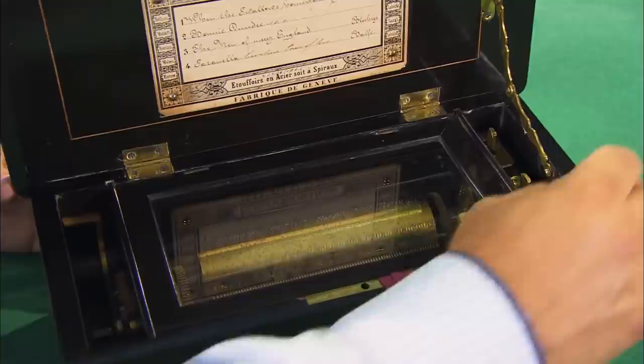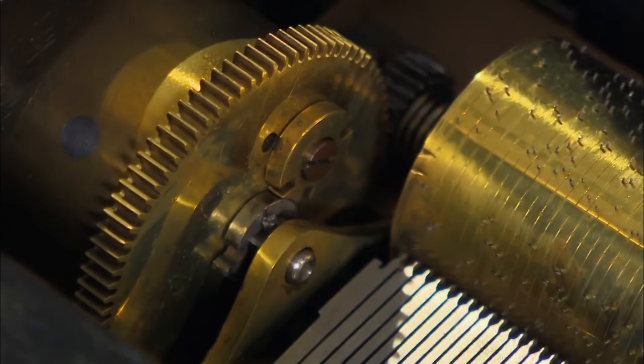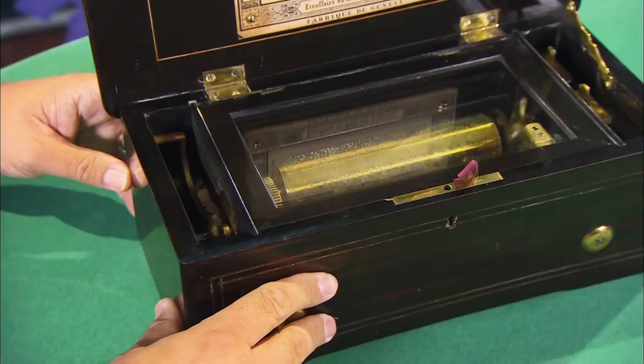You may have to open the lid to hear. That's better, isn't it? That's lovely, and in lovely condition inside. So we just pull that back and that should stop it. That's a lovely tune. It's very distinctive. Very, very nice indeed. Now, Liz, what's your feelings about this?